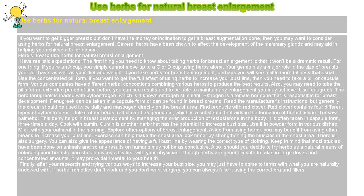Explore other options of breast enlargement. Aside from using herbs, you may benefit from using other means to increase your bust line. Exercise can help make the chest area look firmer by strengthening the muscles in the chest area. There is also surgery. You can also give the appearance of having a full bust line by wearing the correct type of clothing. Keep in mind that most studies have been done on animals and so any results on humans may not be as conclusive.